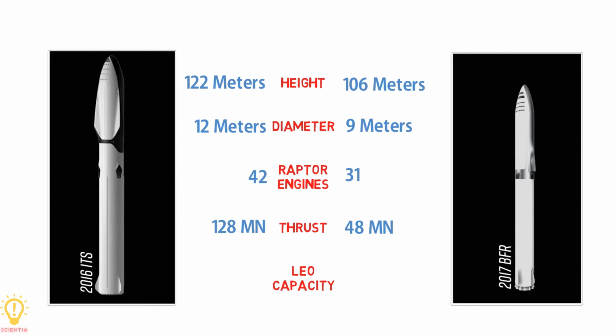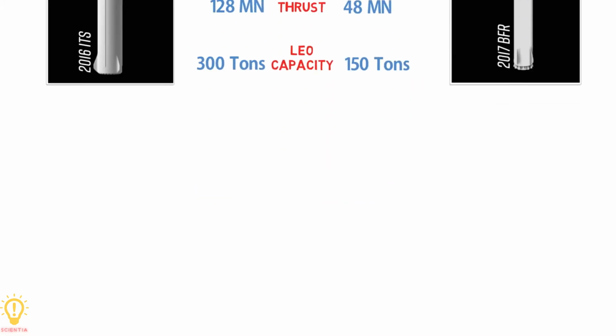Lastly, payload capacity to low Earth orbit. The BFR can put 150 tons into orbit compared to the ITS, which could do 300 tons. In engineering, change brings better technologies.